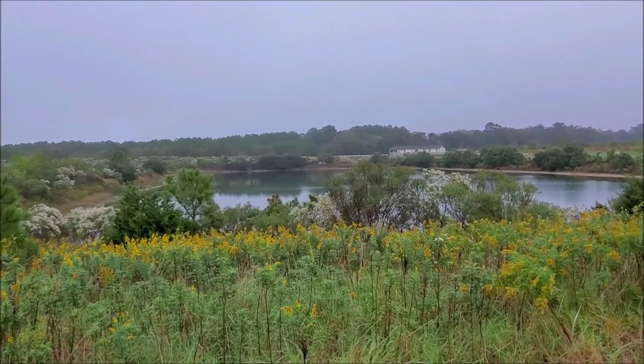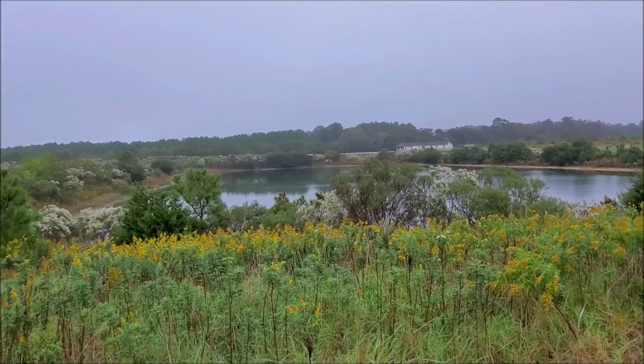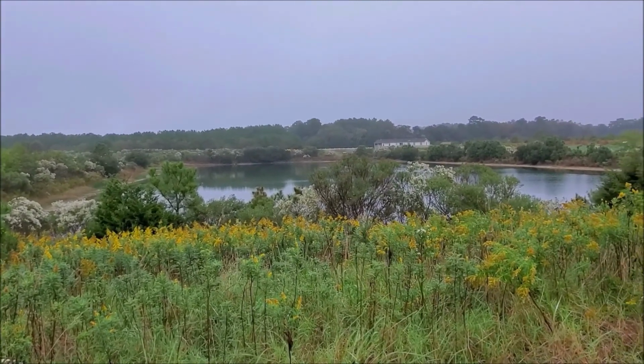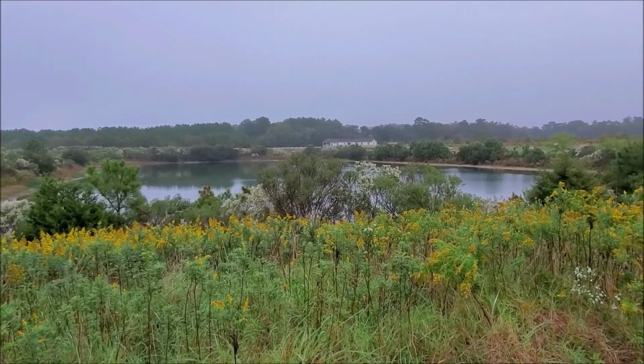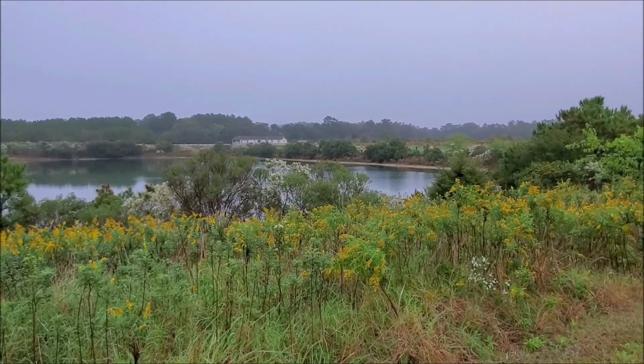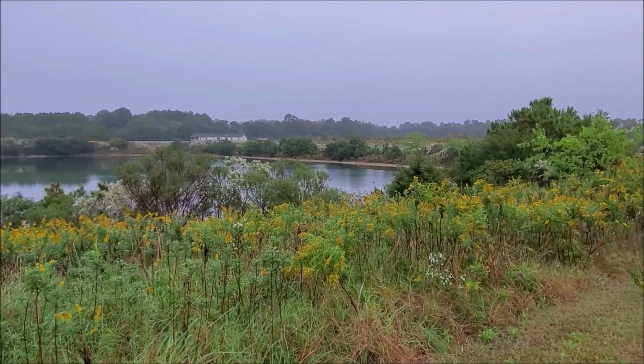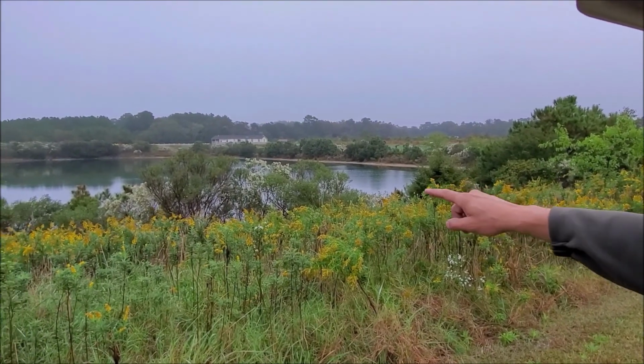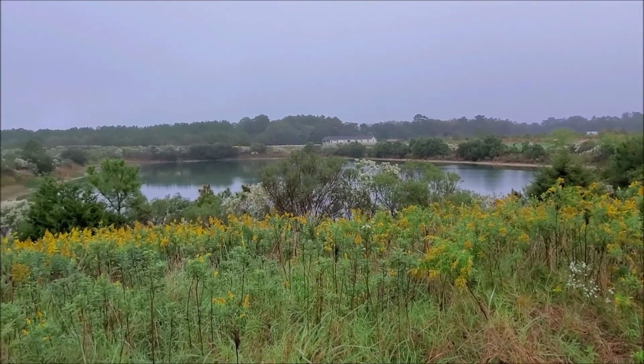All right, Ranger Stan, what do we have here? So this is Taylor Pond area. The funds that the park used to purchase it came from the singer-songwriter James Taylor. Oh, cool. And it's a freshwater habitat. It's meant really to help the migrating songbirds coming through. At the very end, you can see the ducks swimming across.